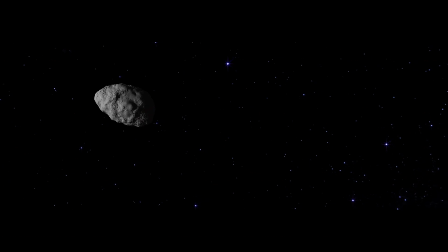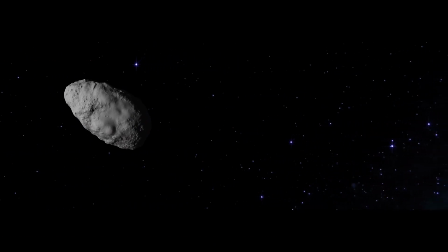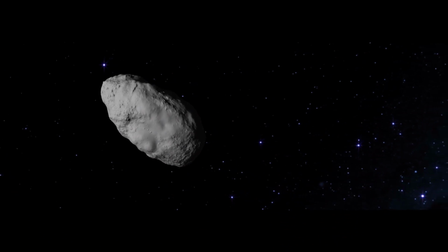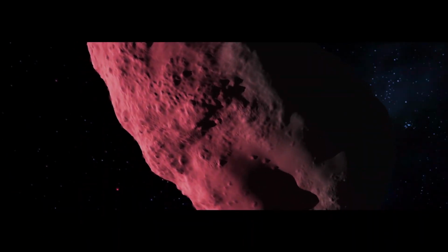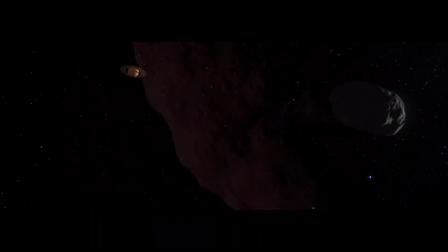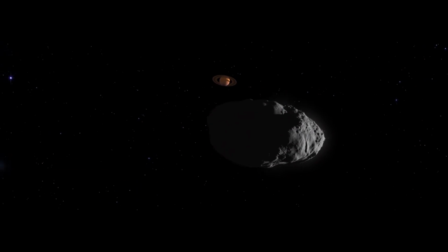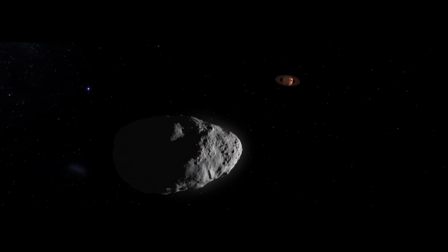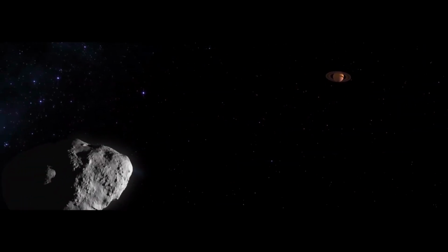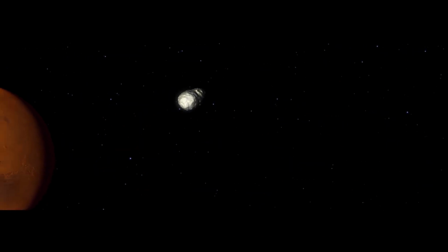But Bennu will not stay in place. Dull, non-reflective, it slowly migrates toward the sun. Solar heating turns its warm side into a low-intensity thruster. Through millions of years, Bennu's orbit gradually tightens until it interacts with Saturn's gravity, altering its trajectory and hurling it into the inner solar system.